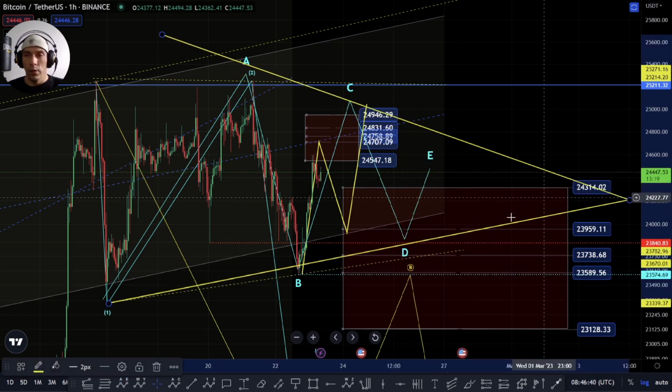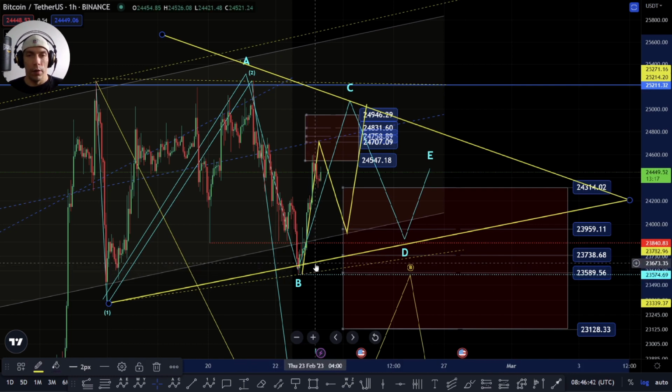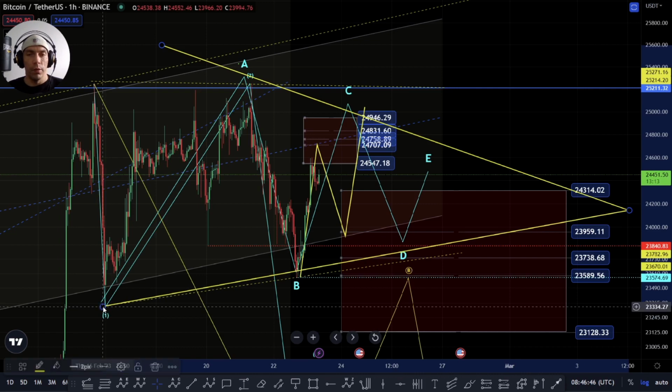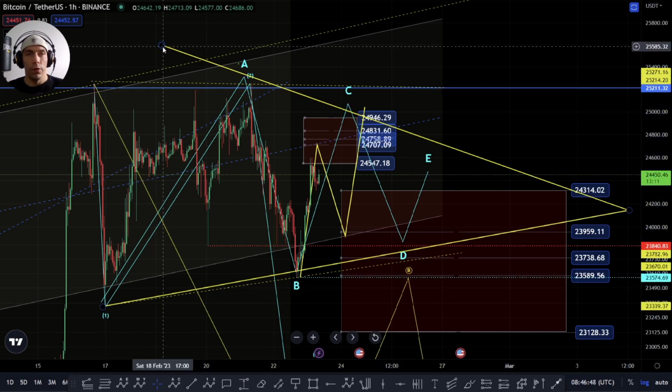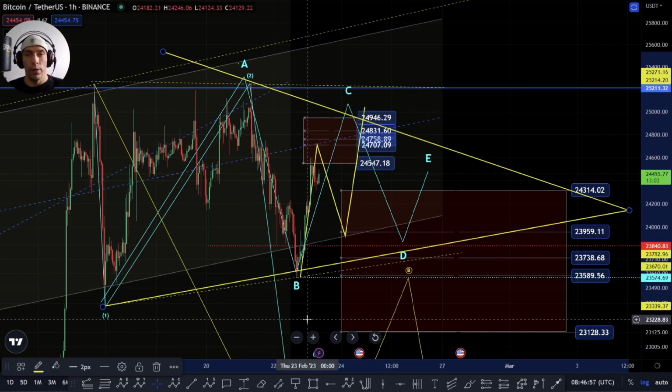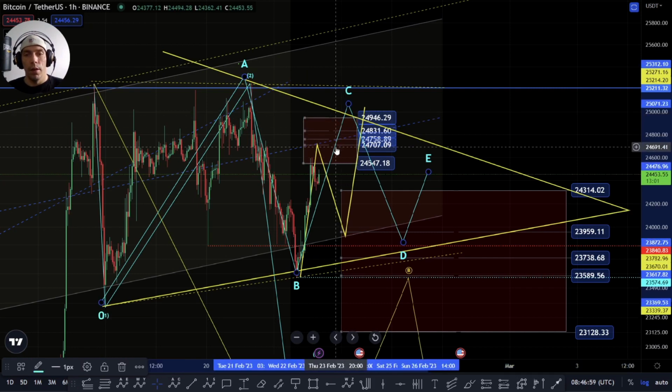Obviously, this is subject to change as we get the trend line on the top come in, but something to this effect. We could still look for that possibility of having a triangle within here. And this could have been the other way around. If we do A, B, C, could be looking for a D wave.